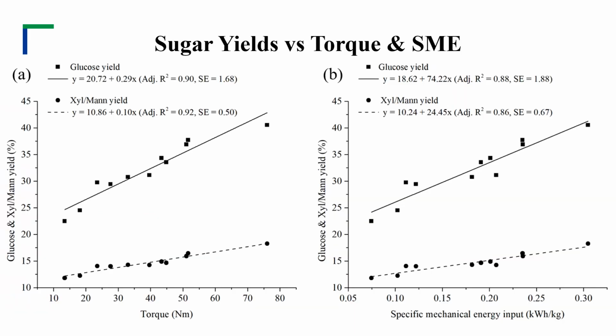The shear energy is the most important energy of the extruder, and it is related with the torque and the specific mechanical energy input. The x-axis of the figure means the torque and the specific mechanical energy input, A and B respectively, and the y-axis means the glucose xylose mannose yield. The square shape is glucose yield and the round shape is xylose mannose yield. Basically, when you increase the torque or the specific mechanical energy input, you can get the higher sugar yield, so there is a very strong correlation.